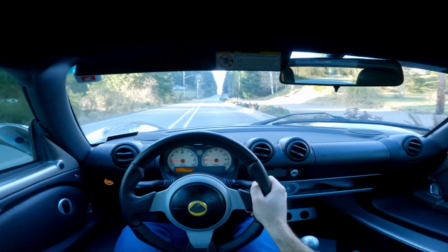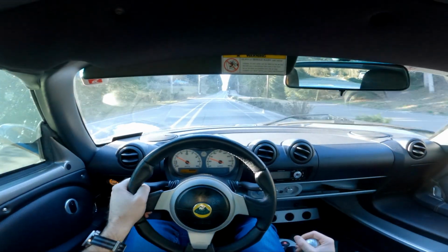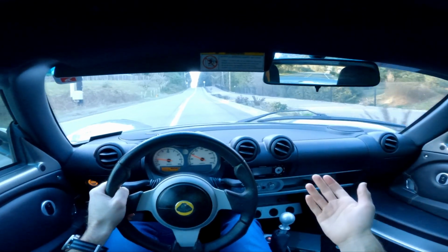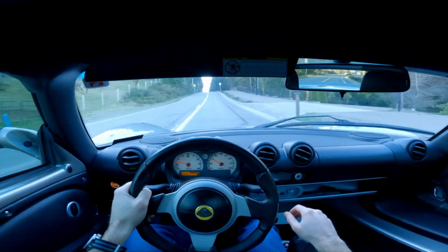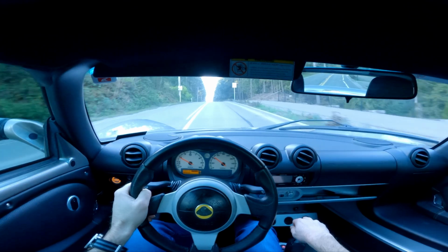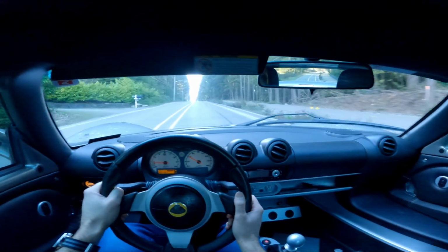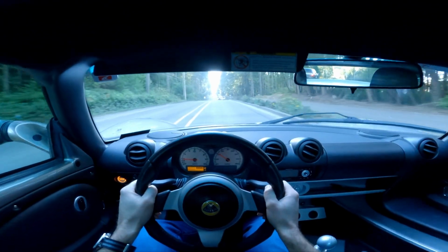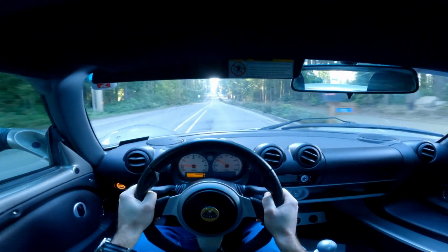Let it get warmed up for a bit. But yeah, not much in here. I mean, everybody knows a Lotus. If you're watching this, you probably are into cars. Very loud in here. It's all just aluminum, manual steering rack, tiny steering wheel.